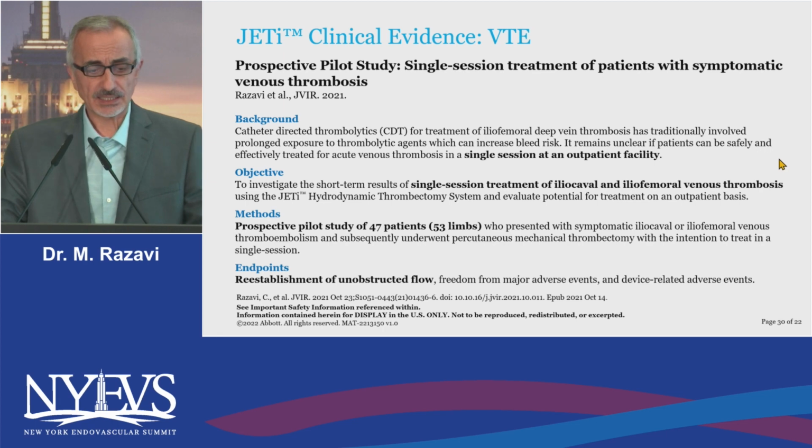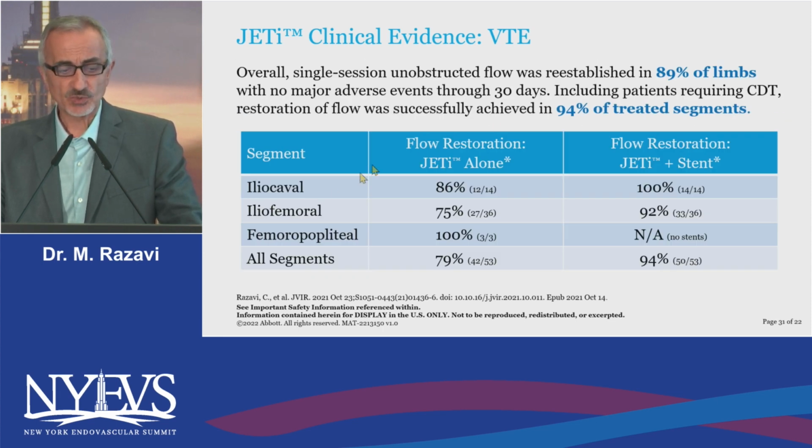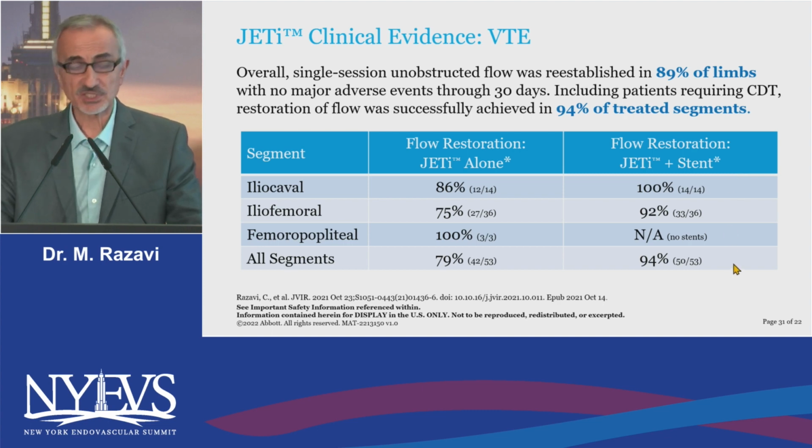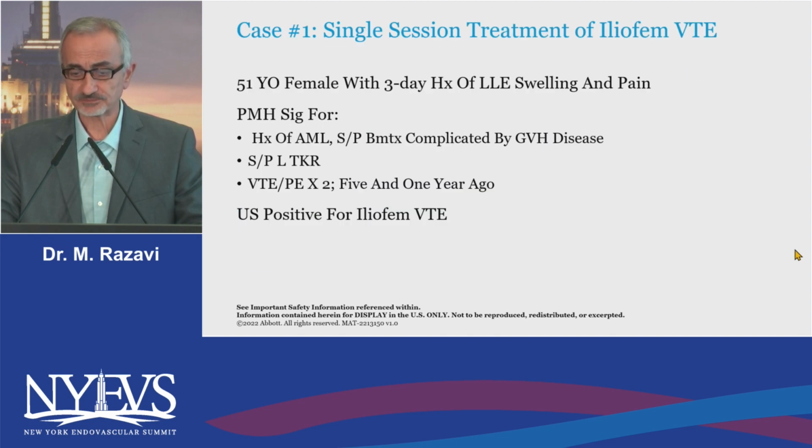Same thing. And this was a prospective pilot study done at our center. We looked at 53 limbs in 47 patients, all with iliocaval DVT. It wasn't just iliofemoral, it was iliocaval DVT. And here's what we saw. Iliocaval flow restoration by Jedi alone, numbers are here. And this is what we got after stent placement. Most of these patients obviously get stented. Those of you who are familiar with the venous thrombosis space would recognize that these are very, very high numbers. To be able to get this kind of number in patients with DVT is actually quite remarkable.